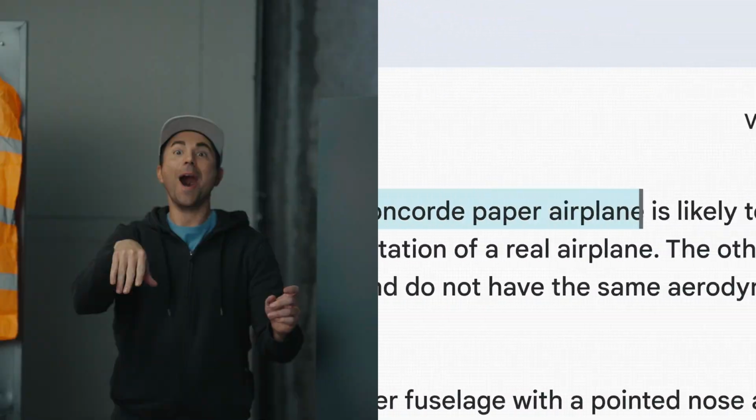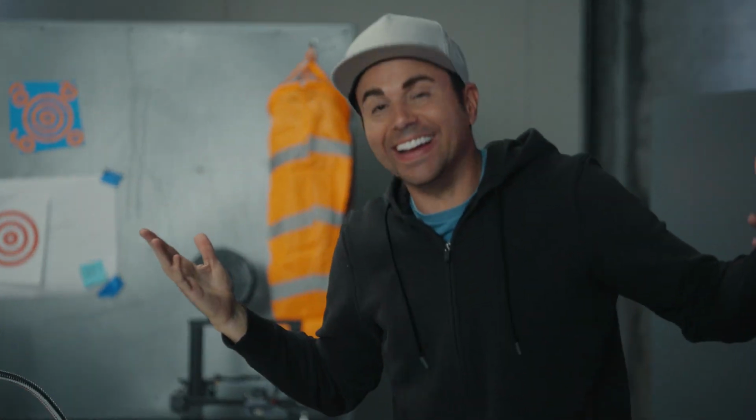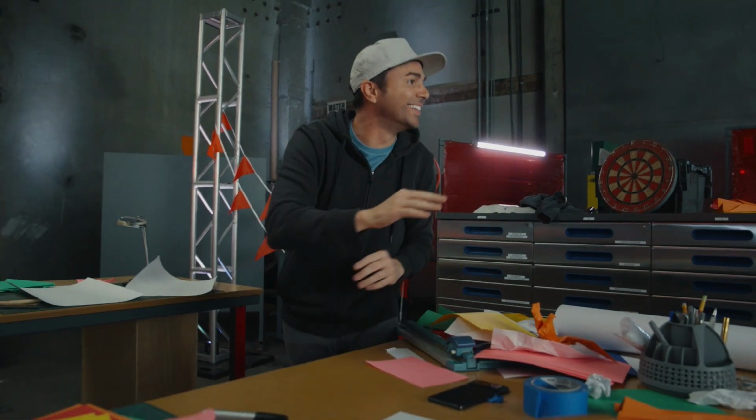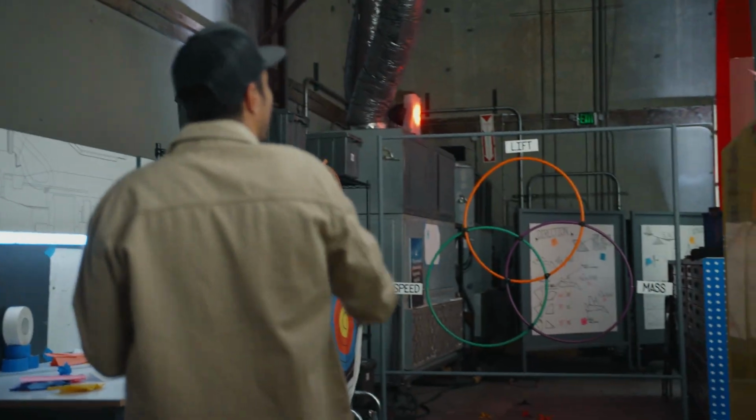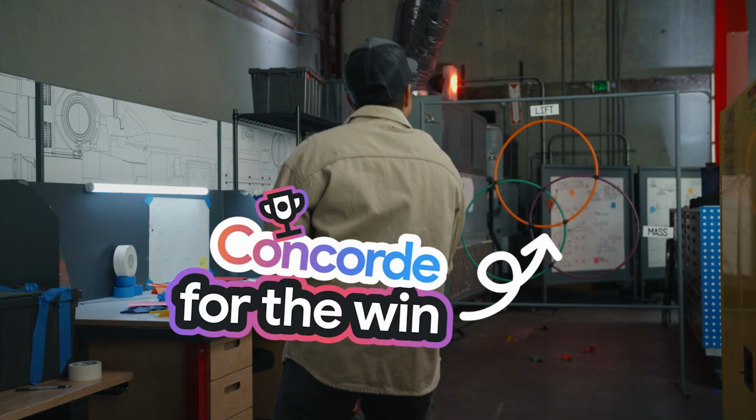The Concorde paper airplane is likely to be the most accurate. I hit the cameraman. I'm so sorry. The glider and Canard designs also have potential for good flight performance, but they may not be as efficient as the Concorde.